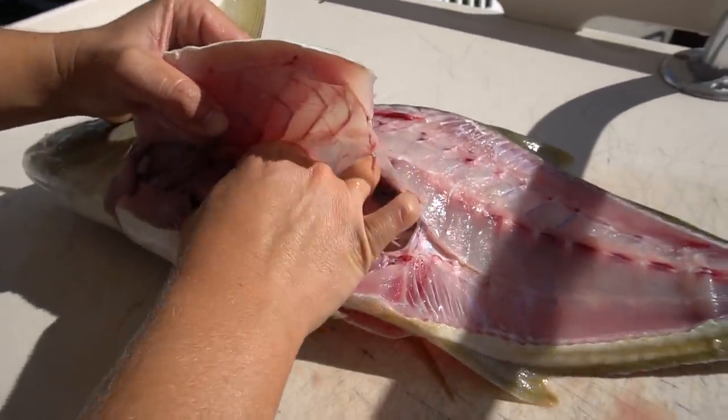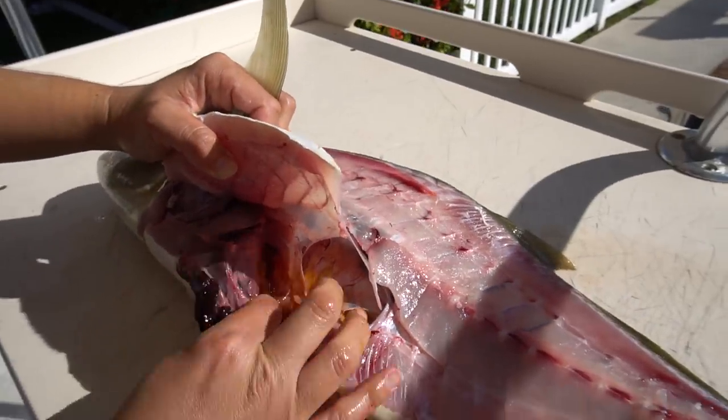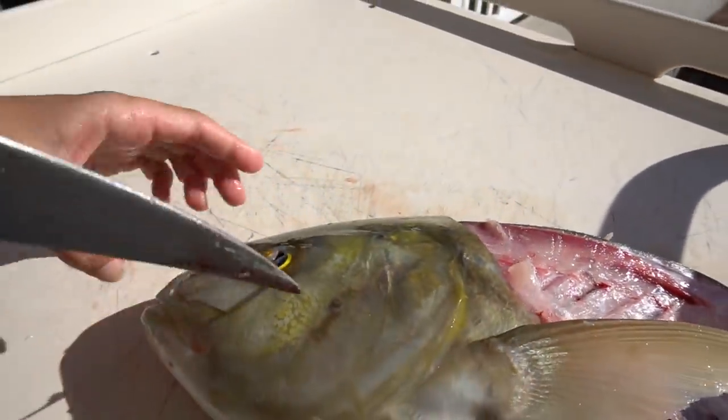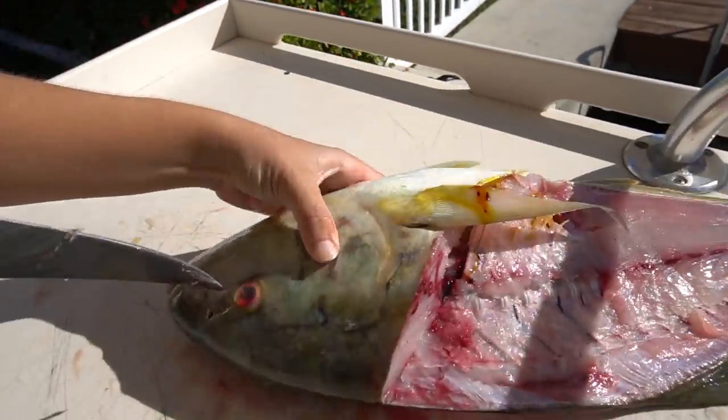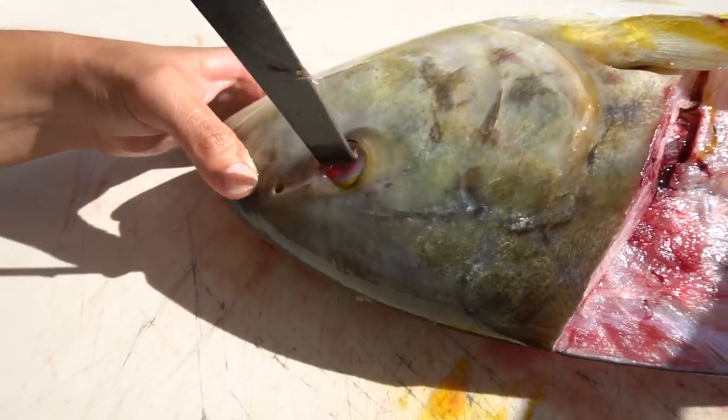I think he's going to be empty. Sure looks like it. Well, that was boring. He was hungry. Like I always say, poke the eyes before you throw them in, because the eyes allow air to stay in them and make them float.